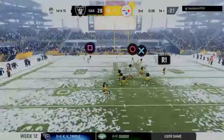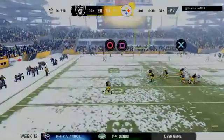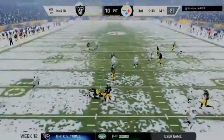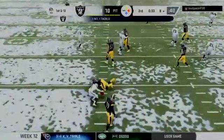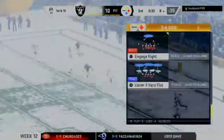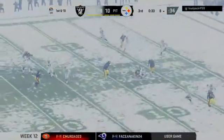Now a play fake here on 1st down. Trying to force it to Allen, and it's intercepted. LaMarcus Joyner with a pick. And a short return will be stopped inside the 10 at the 8-yard line.